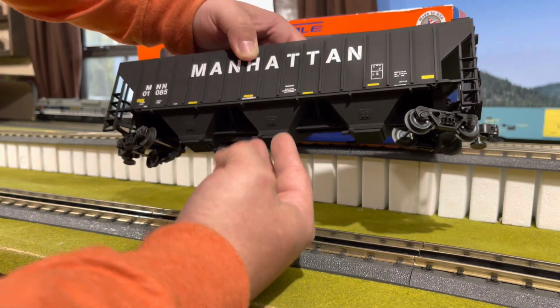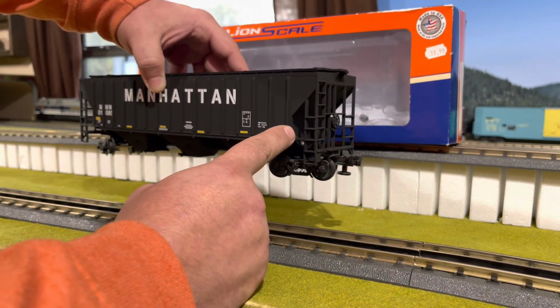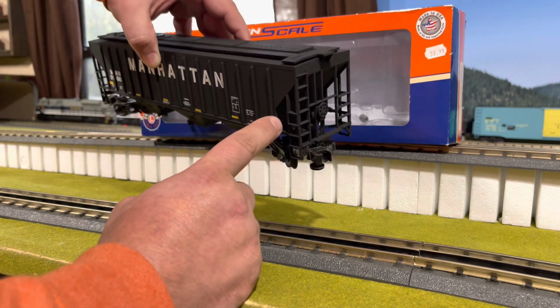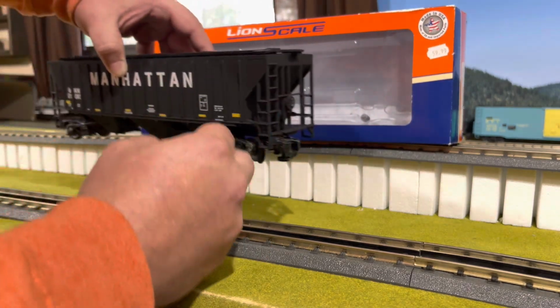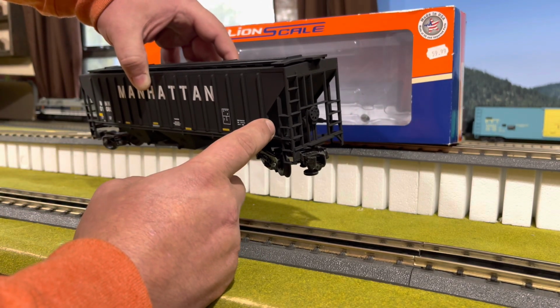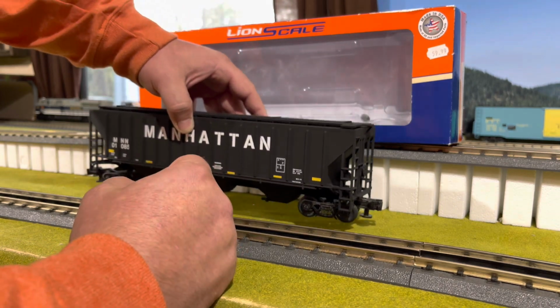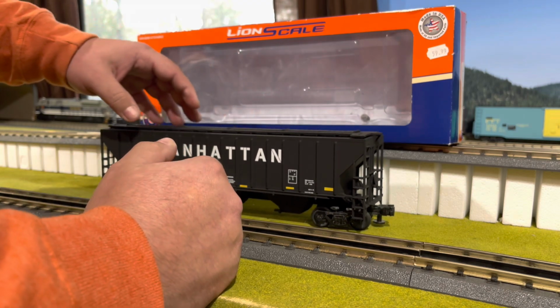One thing I will say, another thing I noticed straight out of the box, one of the only separately applied details did come off. I don't know if you can see the hole here behind the ladder. You can see the part here in the box. I've got to get my tweezers out and glue it back in place. But I mean, can you really call it a Lionel product if it didn't show up with a broken or loose piece in the box?